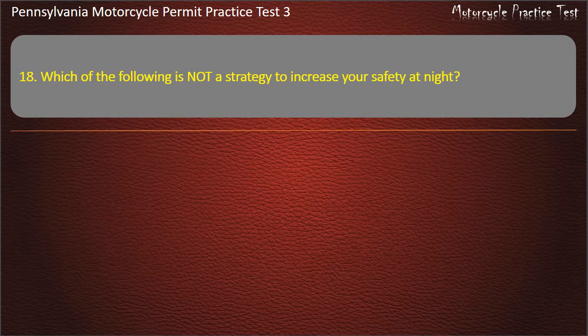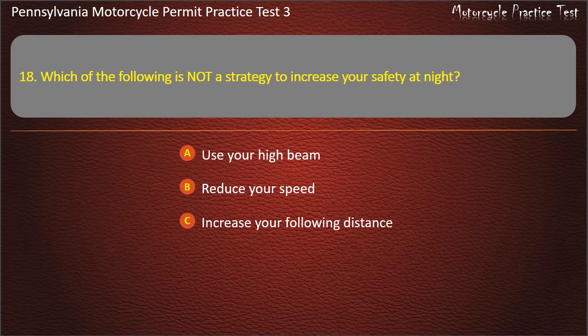Question 18. Which of the following is not a strategy to increase your safety at night? Use your high beam. Reduce your speed. Increase your following distance. Shift gears quickly. Answer. Shift gears quickly.